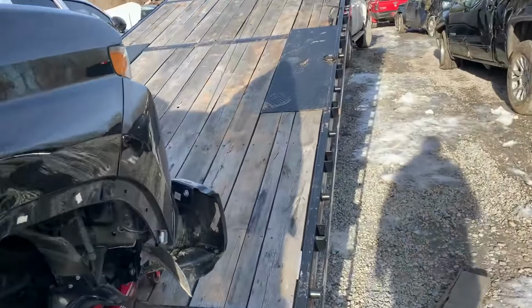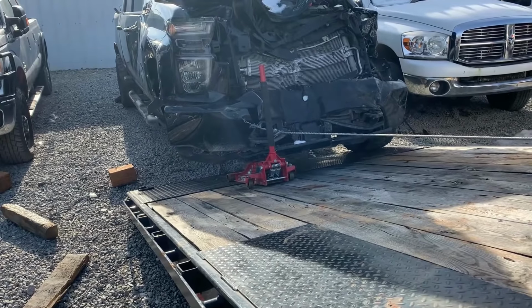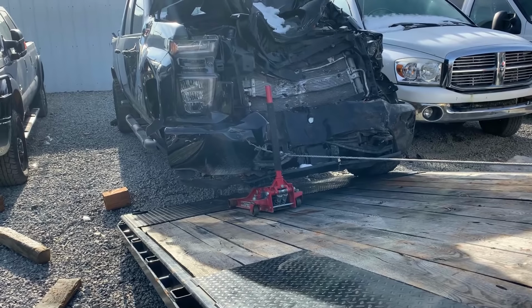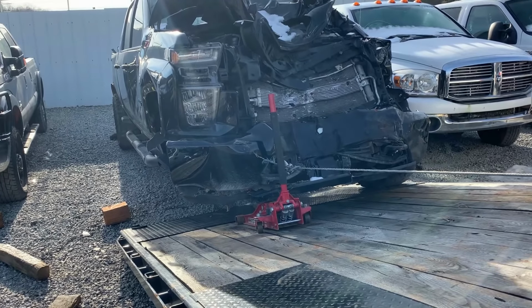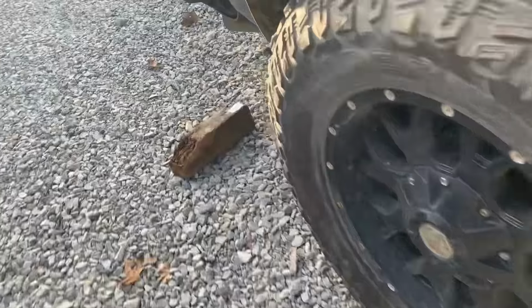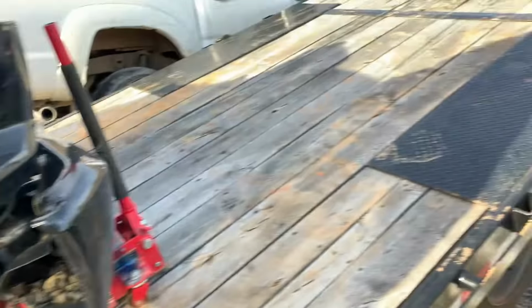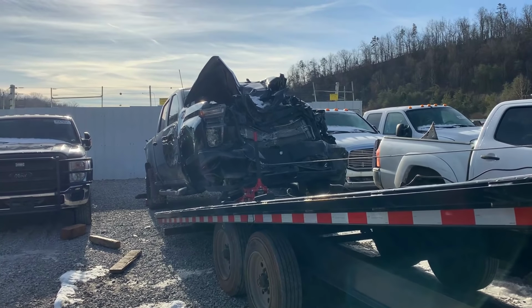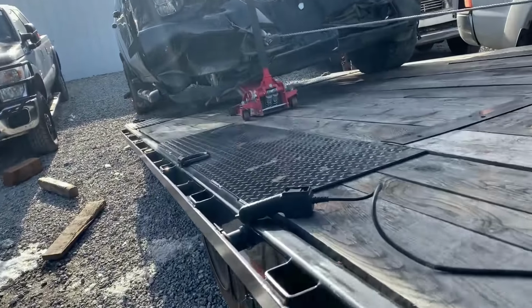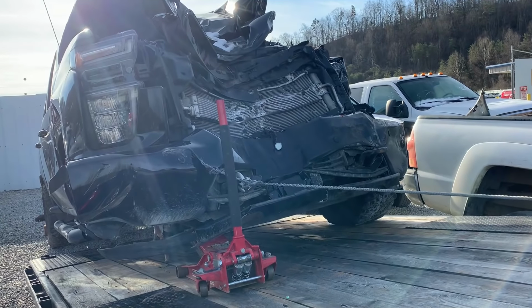Let's try this again. Just gotta hurry up before we kill the jump box. I do have a battery inside, but the cable's a little short. Going. Let's put the blocks again. Check it out. So far, so good. Let's keep going. Okay. This trailer is coming in clutch. There we go. I think it's turning a little too much to the side, but we'll see.